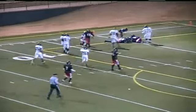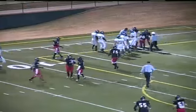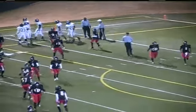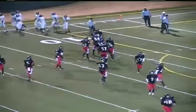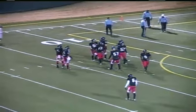Ball comes out. And do the Cavaliers have it? They do come up with a football for it. Cavalier ball at the 1-yard line. Tez Parks on a recovery, guys. What a play by number 18 there from his linebacker position there for the Cavaliers, Dion Bray.